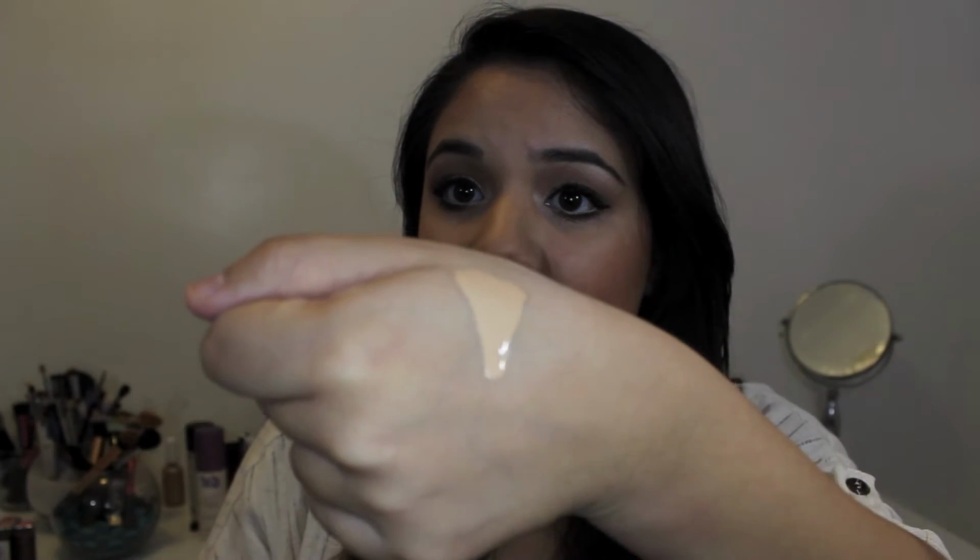As you can see, it's very, very runny, very watery, and as you apply it, it kind of disappears. I don't know what to call the texture, but it's very smooth, and it really does just sink into your skin. Now I love the texture of this product. It's definitely different from your normal liquid foundation, since it does eventually dry to a powder. However, this product, the L'Oreal Magic Nude Powder, broke my heart because I love the way it felt.